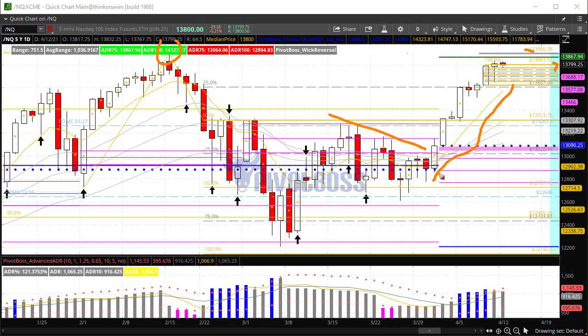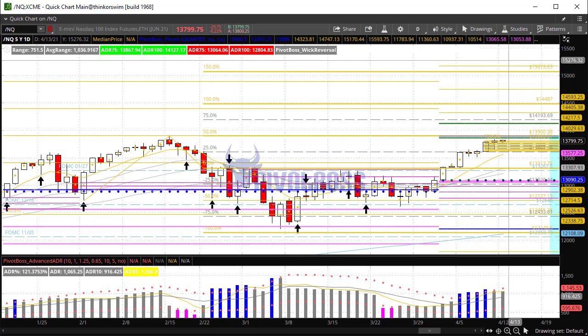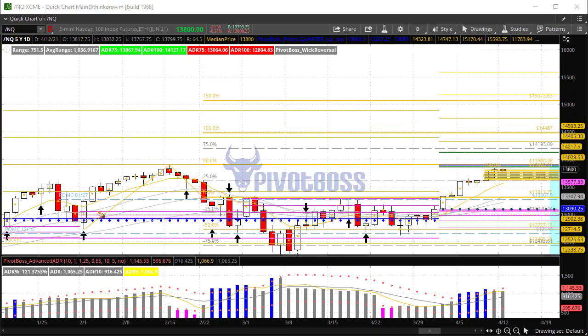For this one, we talked about this compression and how price had gone sideways for several weeks, and how if we get a breakout, likely to the upside, it opens up quite a bit of strength to the upside. We talked about the 13,000 to 15,000 potential move that could play out by June or into June, as 15K is the 100% upside target of this key range. So you have this key range right here, and you forecast that range higher, you get 15,073s.